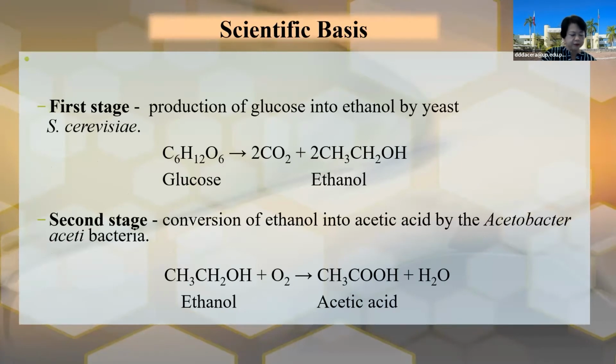Processing the peels to achieve various sugar concentrations of 15%, 20%, and 25%, and the subsequent addition of the yeast Saccharomyces cerevisiae allowed the peels to undergo anaerobic fermentation to produce ethanol. Aerobic fermentation of the extract with Acetobacter acetate converted ethanol to acetic acid.